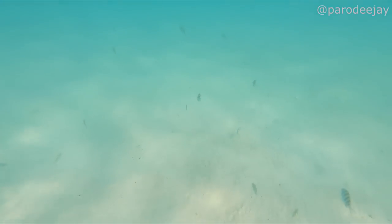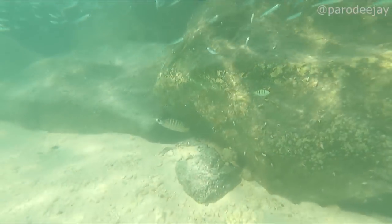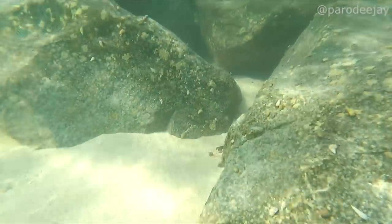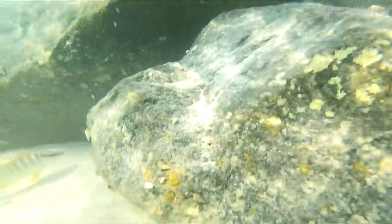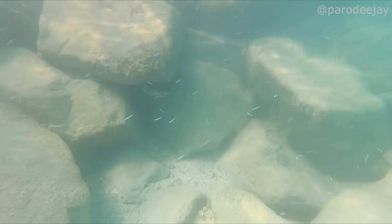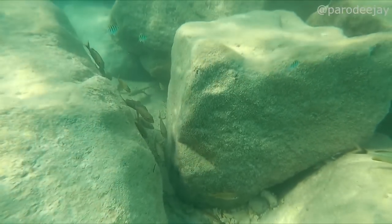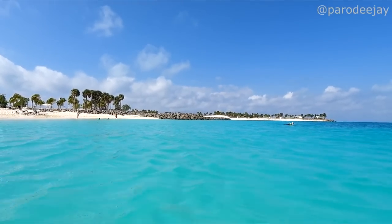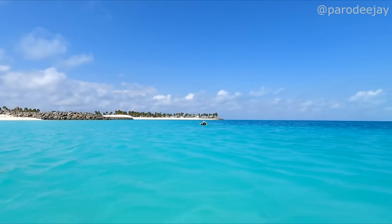Lots of sergeant majors, like a whole big family. Lots of little hair today. Oh, that's so good. Oh, look at this. Now, as we approach the rock wall on the far end, I see a strange looking fish coming our way.